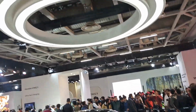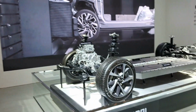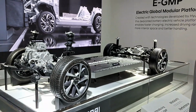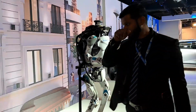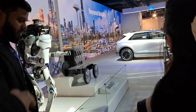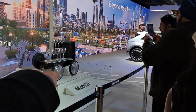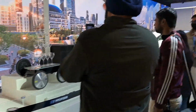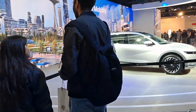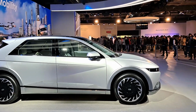Hyundai. This, my friends, this is the real deal, dude. Yep, it's not only cars and bikes. We have Boston Dynamics. Isn't this the same robot that can do a backflip? I think it was. And see that? That's a balancing wheel. Not a balancing wheel, but it can balance itself on any surface. All produced by Hyundai. I'm so out of touch with cars, I don't know which model this is.